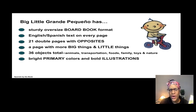And it comes in bright primary colors with bold, simple illustrations. It's one of those books that can start with really young, but can go up to kids 7, 8, 9, 10, depending on where you are. And you can include everybody in your language learning. So that's what the book brings.